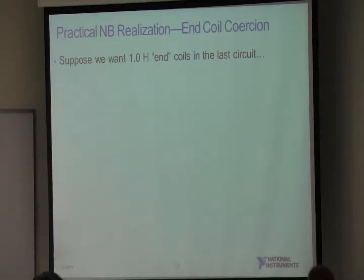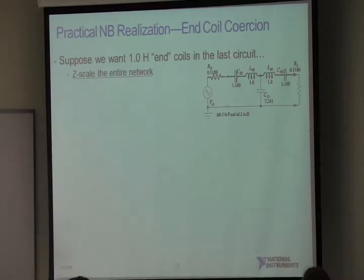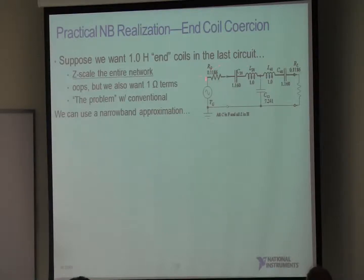Going further on the example, not so much with admittance inverters, but as a practical thing, a lot of times we want to control what our coils are, or resonators in other cases. So we'll give a kind of primitive example of that with that prior example. We could impedance scale the entire network, right? There we go. Now they're 1 Henry. That's pretty easy. But darn it, we want 1 ohm still here. And that's a problem with conventional. We can't scale these N resonators independent of the load, and I told you that before.